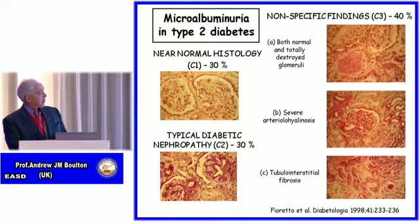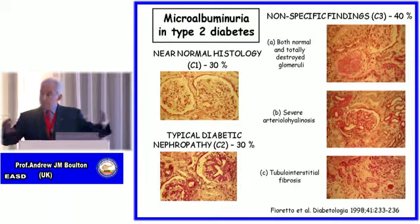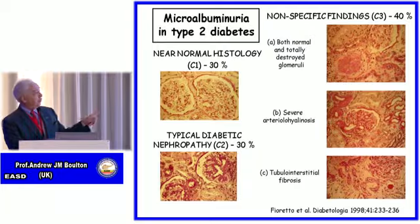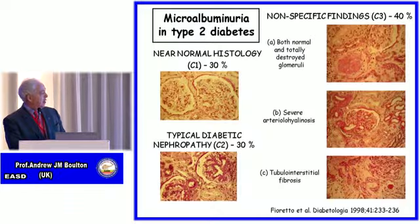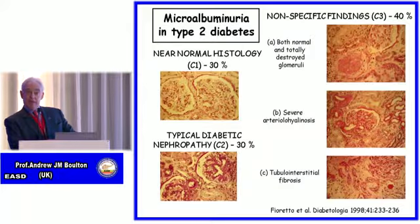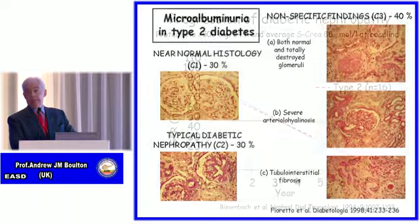Microalbuminuria in type 2 diabetes, unlike type 1 diabetes, where microalbuminuria is invariably due to diabetic nephropathy and the patients invariably have retinopathy as well, not so the case in type 2 diabetes. 30% may have near normal histology on a kidney biopsy. Only 30% will have typical diabetic nephropathy. And in type 2 diabetes, renovascular disease is common as well. And retinopathy may not always be present, and there are a number of reports to suggest that this is the case. And non-specific findings are often found as well.